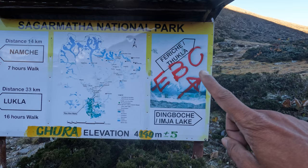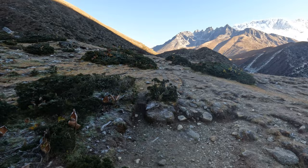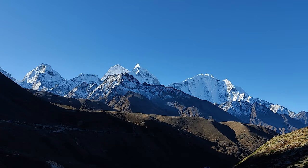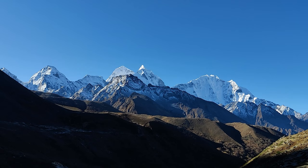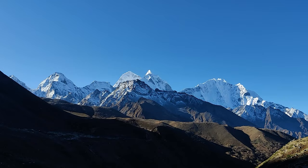There are two routes now, one to go to EBC and one to go to Imja Lake. This is the lake, actually the big lake, close to the Island Peak base camp. So that's where we'll go. So we'll go in the side valley actually and have a beautiful view on the Island Peak. Now these are all the peaks that were visible yesterday from the Amadablam base camp. The base camp is right there. But yeah, much clearer views early morning.